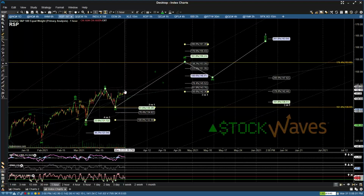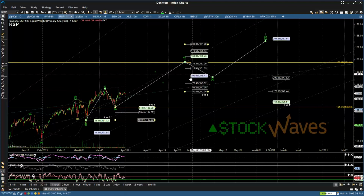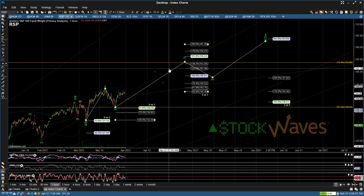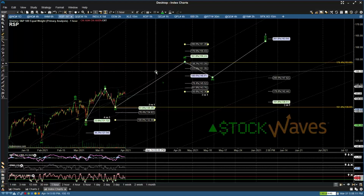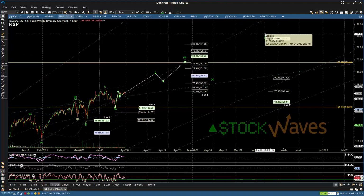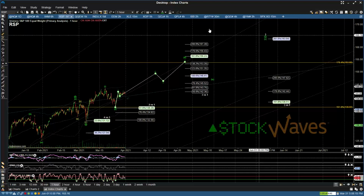But once we push over the 143 region, we really should be on our way up towards 148, maybe even stretching to 151 as the wave 3 of this parentheses 3 of the circle wave 5.